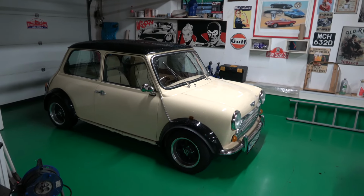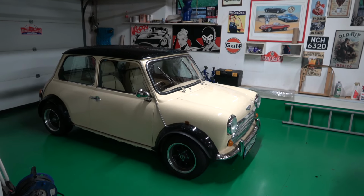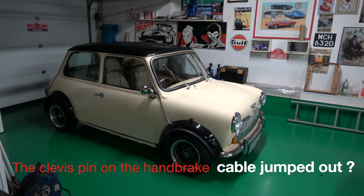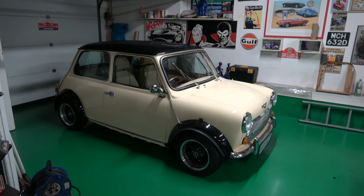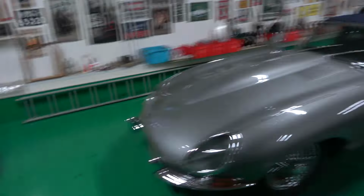The other problem was the handbrake on the offside wasn't working and I couldn't understand it. What's happened is the clevis pin has fallen out, which is unusual because they've got a shoulder on them. So the split pin must have come out or something. So I'll put a new pin in that one. So this one's okay and this one isn't.